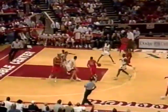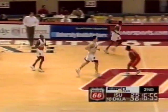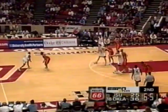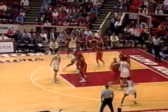And now Iowa State, Tinsley. Nice soft little shot. He loves a little one-handed runner in the paint. That's a playground shot right there. You're taking it into the big boys. You release it early, let it get a little loft up there, soft off the rim. Iowa State coming back now, down by 11.